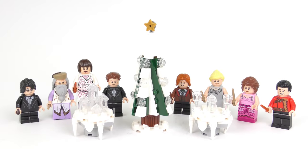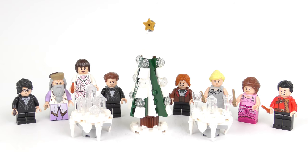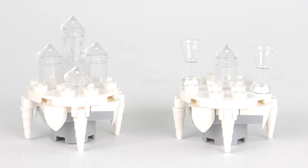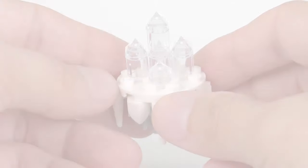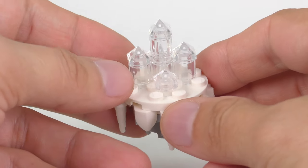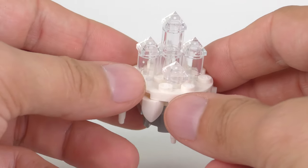To complete the scenery for the Yule Ball, we also have a pair of tables and a very nice Christmas tree. The tables come complete with some ice sculptures and some glasses. I'm a big fan of these ice sculptures and particularly like the transparent pyramid elements on top. This is a very good looking thing.